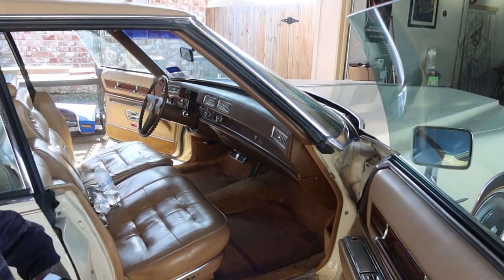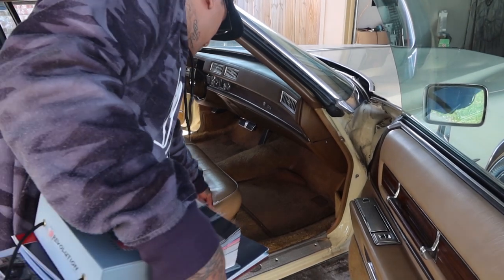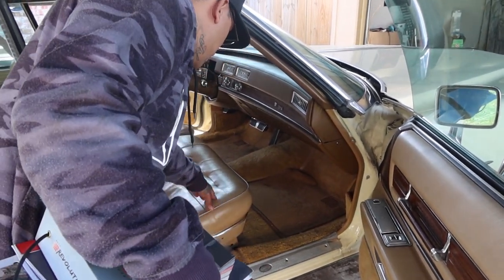And I used to have one that was all peanut butter, bro. And it's this leather right here. This is real leather and this is vinyl that's on the sides? All right. I didn't even know that.